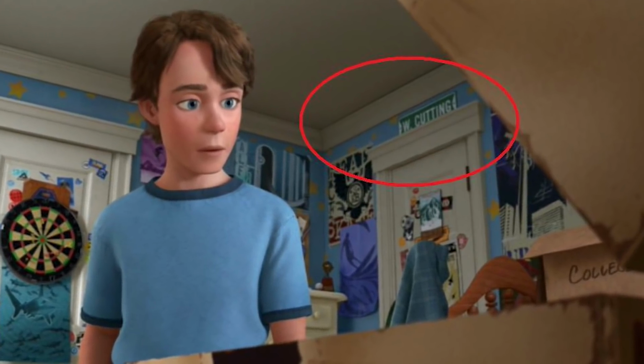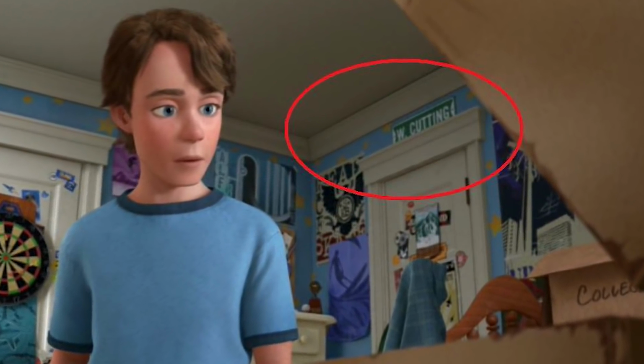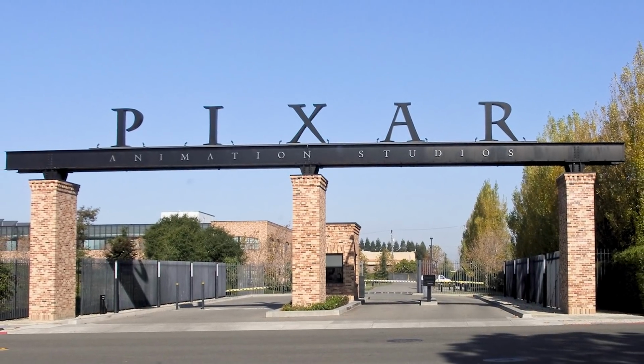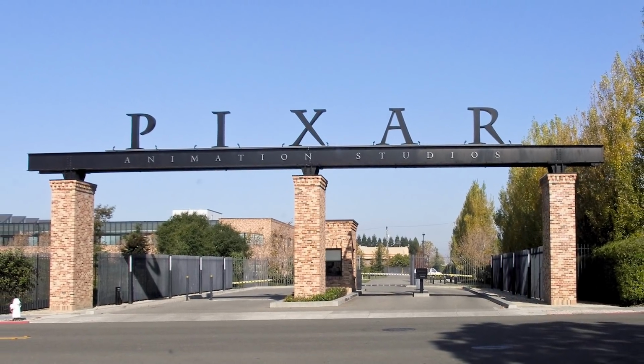We get it! We know where you live now, except they have since moved to Emeryville, and we know that because they have a reference to that in other films like Cars. I wonder if the studio has ever worried about people figuring this out and storming the castle to show their love. I'm pretty sure they'd welcome it.